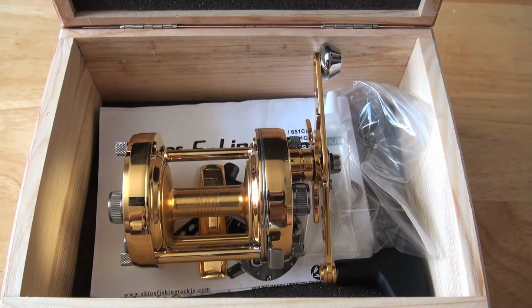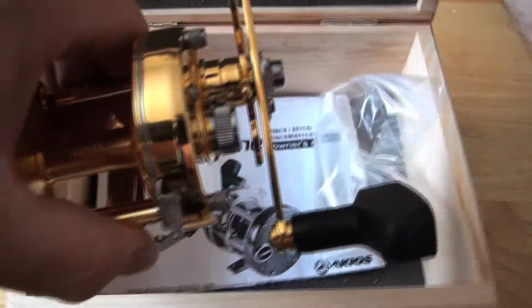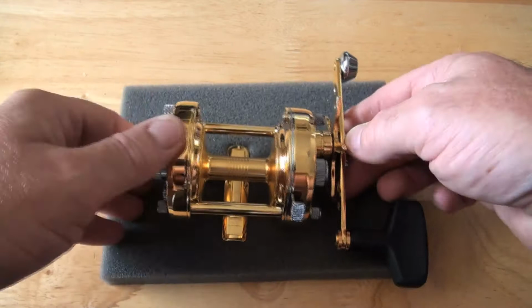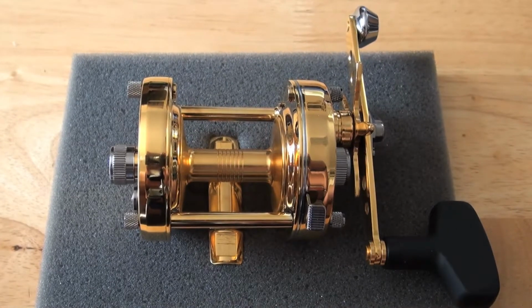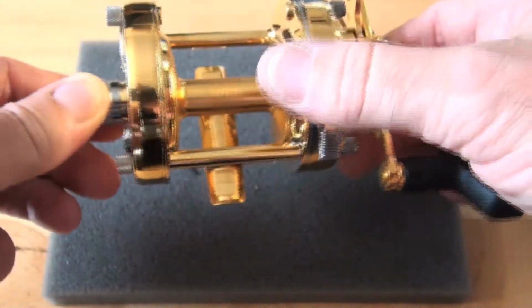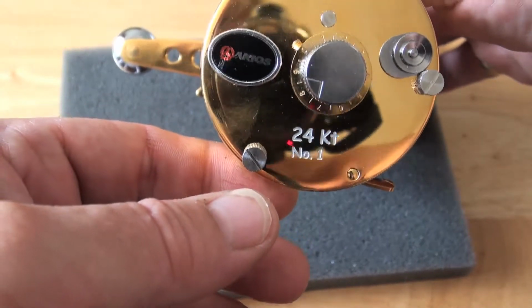That is the world's first, and that is the world's first Akios 656 fully 24 carat gold plated reel. Would you look at that? That is 24 carat gold. Number one, 24KT.